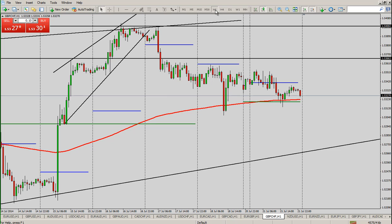So remember, sell rallies pound dollar, sell rallies pound Swiss franc. Those are super great.